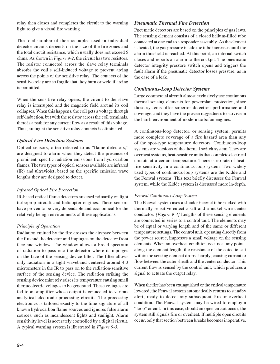When an overheat condition occurs at any point along the element length, the resistance of the eutectic salt within the sensing element drops sharply, causing current to flow between the outer sheath and the center conductor. This current flow is sensed by the control unit, which produces a signal to actuate the output relay. When the fire has been extinguished or the critical temperature lowered, the Fenwall system automatically returns to standby alert, ready to detect any subsequent fire or overheat condition.